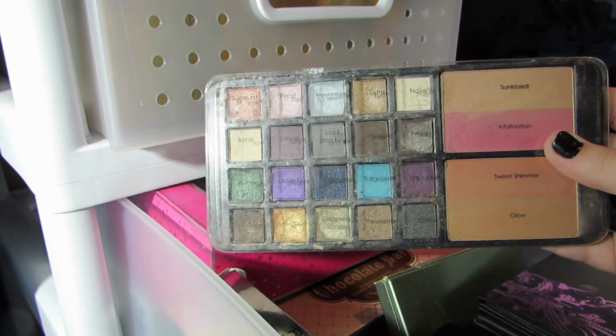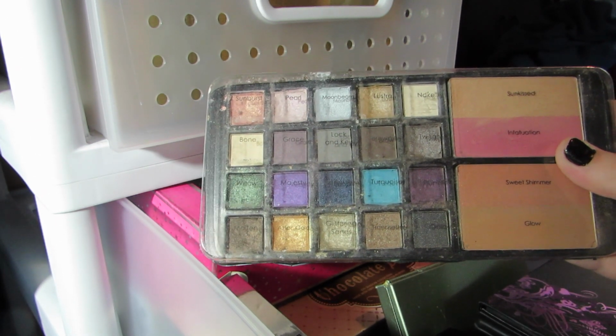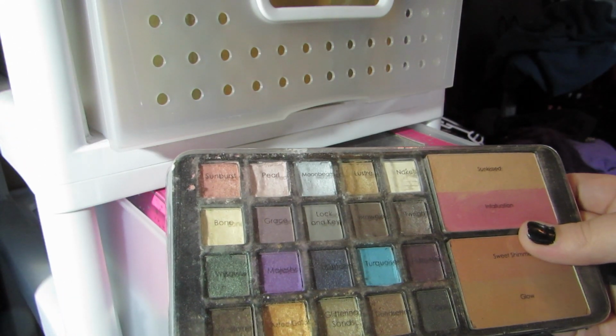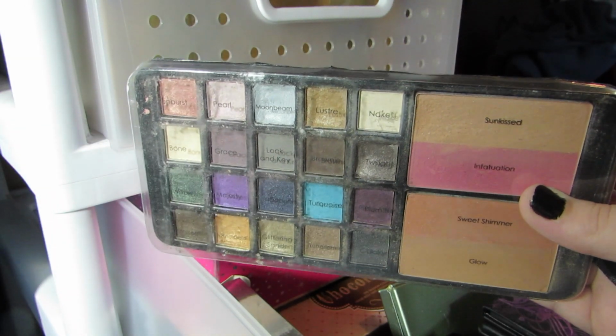This is a palette that actually came with a little Ulta gift set. I really do like it. Some of the shades are more pigmented than others. I haven't been giving it much love just because I have similar shades in other palettes I own. So unfortunately, I think this is one of the palettes that I am going to be giving up.